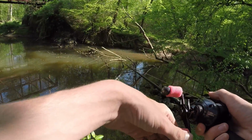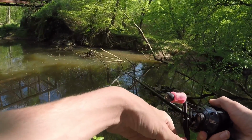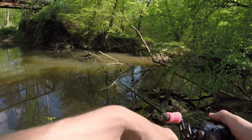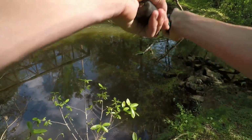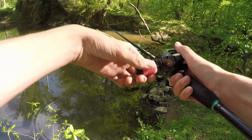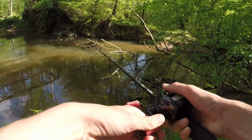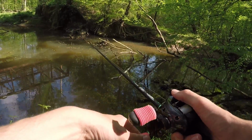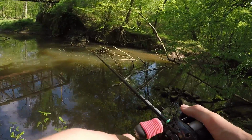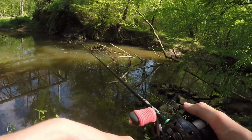Oh, the bass is going for it. Holy crap, dude. Oh, he's going for it. Oh, he went for it. I don't know where he went, though. Alright, guys. Giant snakehead just went for my bait.